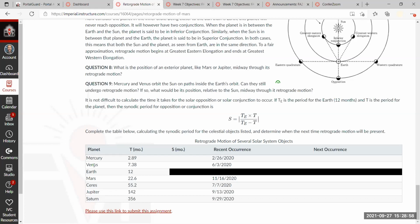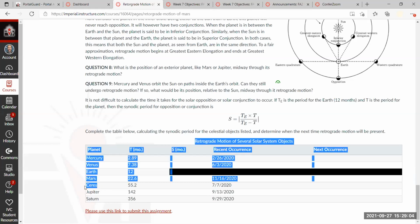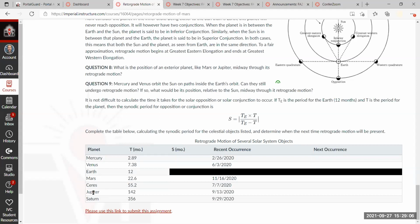And here I have planet Mercury, planet Venus, planet Mars, planet Jupiter, planet Saturn, and this dwarf planet Ceres, which is between Mars and Jupiter. That too does it, okay? In here, it's telling me how many months the period is. Almost 3 months, it goes once around the sun. 2.89 is almost 3 months. 7.38, slightly more than 7 months, 7.5 months if you want to approximate. The Earth does it in exactly 12 months.